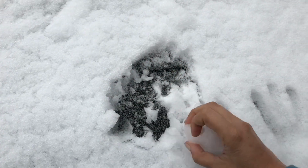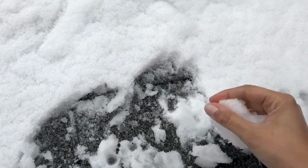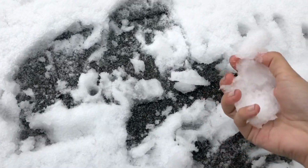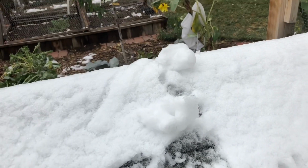I'll just make a September snowman. Or like a 2020 snowman, aka I'm not gonna try too hard. Oops, okay, well, there he is.